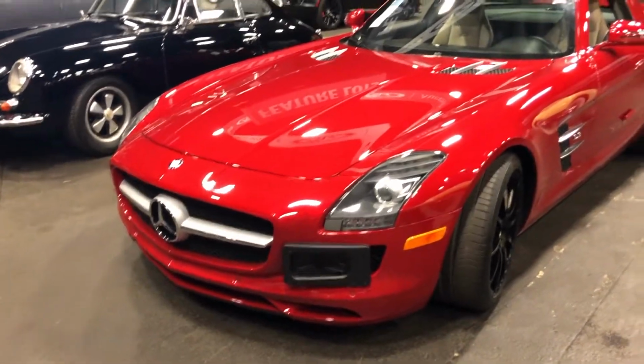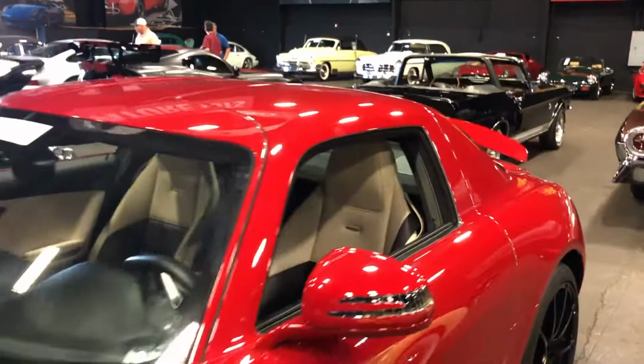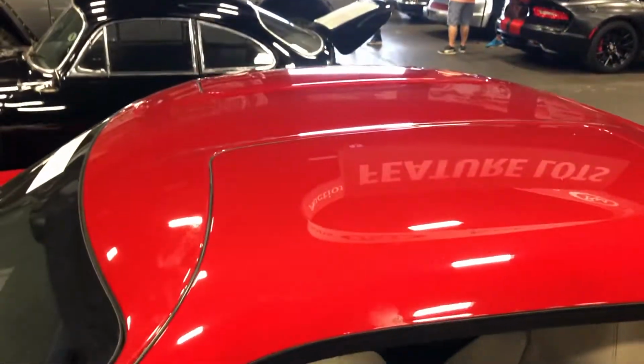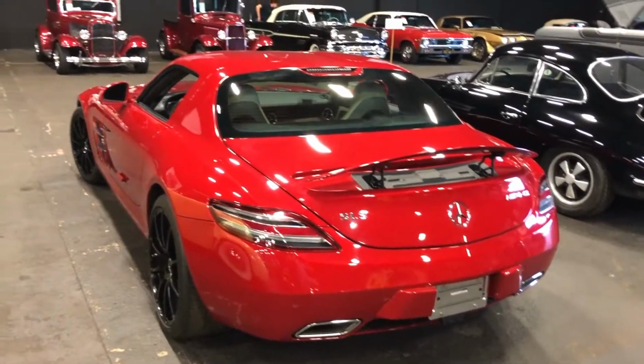And we have the Mercedes SLS AMG here. I do like this model of Mercedes, and I like the looks of this older one compared to the newer model. Exterior of this car looks prettier, and it has the gull wing doors, as you can see, which are really, really neat. Very nice.